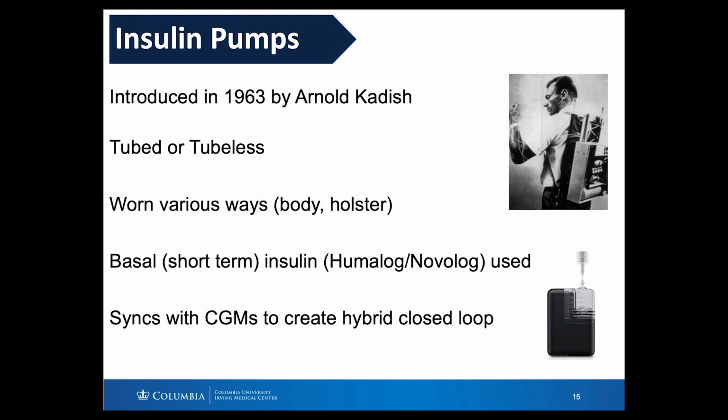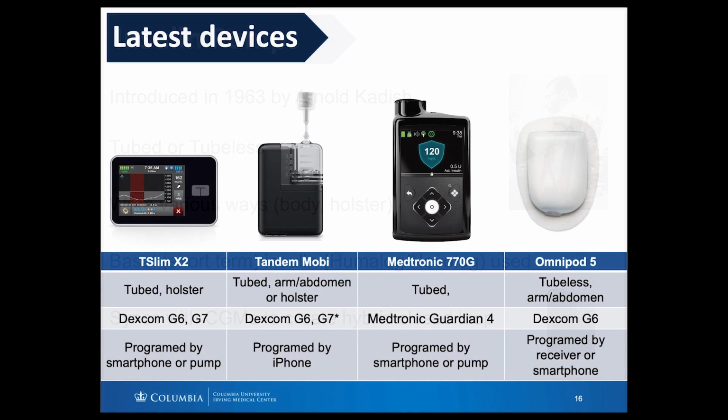But then the type of insulin that you're using is short-term. So when I mean short-term insulin, that means this is going to lower your blood sugar right away, versus saying I'm taking a long-term shot, which is going to maintain insulin in my body for the entire period. Now, this is going to be beneficial because when it works with the CGM, it creates this hybrid closed-loop model.